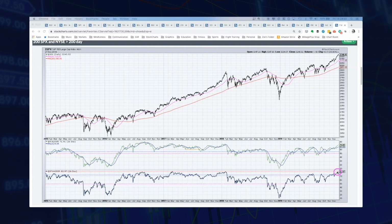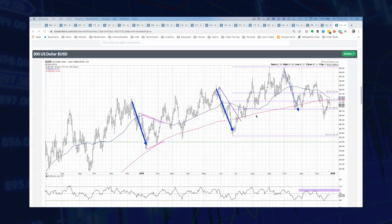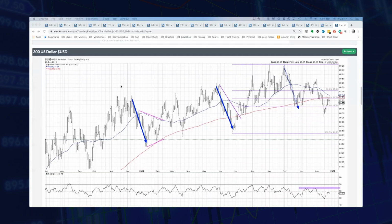But this lines up with the breadth characteristics of previous bull market tactical, if not cyclical tops, which is why I think the first quarter we're going to feel a little more pain than we've had in the fourth quarter of 2019. Now the third chart is looking at the dollar.